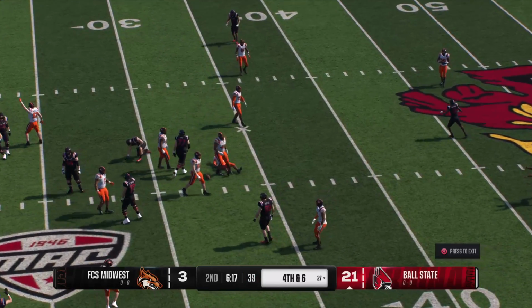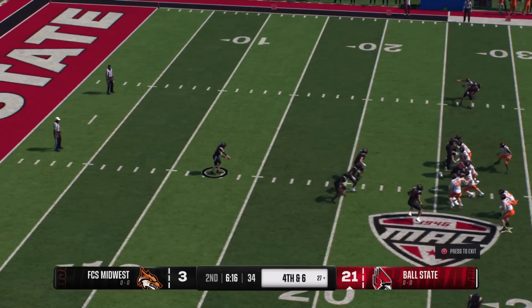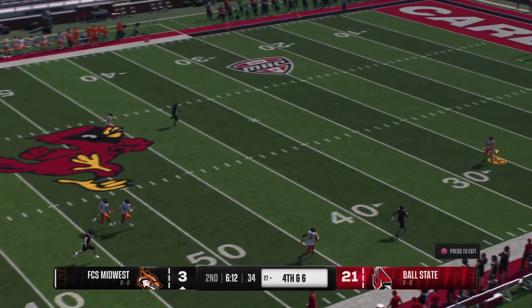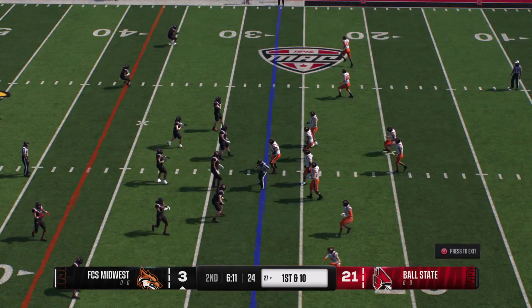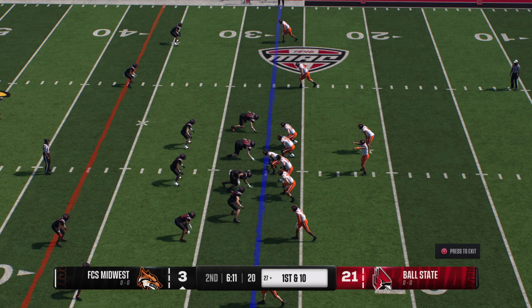And that's incomplete. A defender all over him. Knocked the ball to the ground. Fourth down coming up. The Cardinals will call on their punt team. First time we've seen their punt team this afternoon. Not going to risk a return here. He'll make the fair catch. This drive will start at their own 27-yard line.